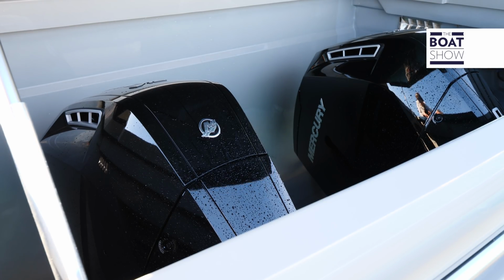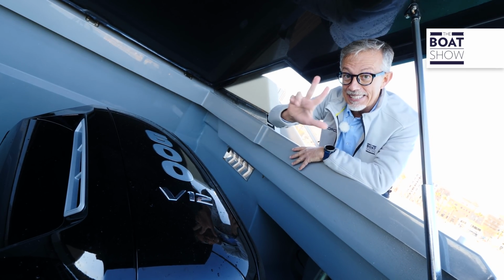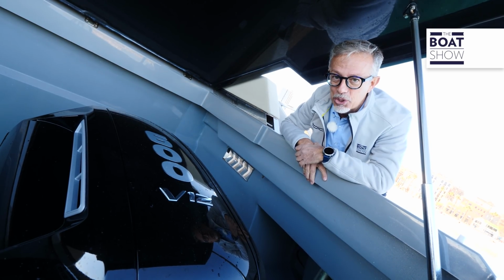Two 600 horsepower Mercury V12s, but there could also be 3 or 4 engines up to a maximum of 1,800 horsepower.